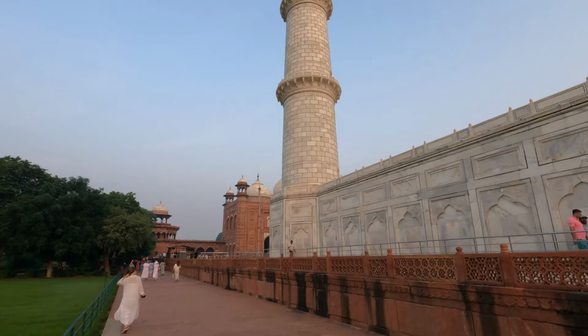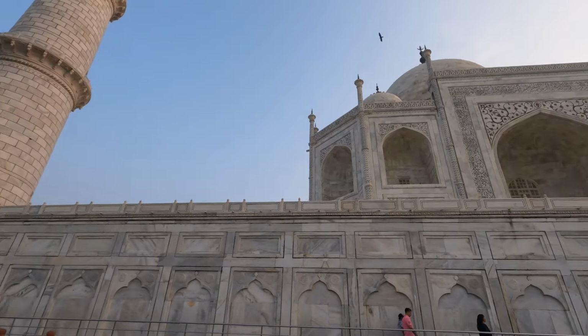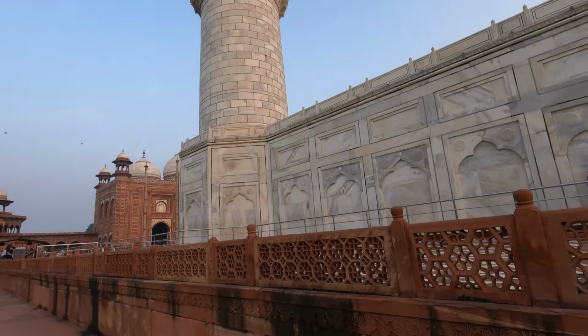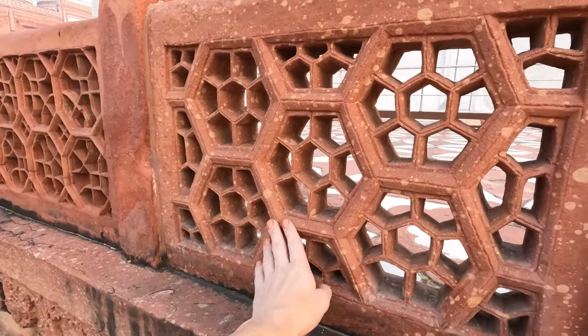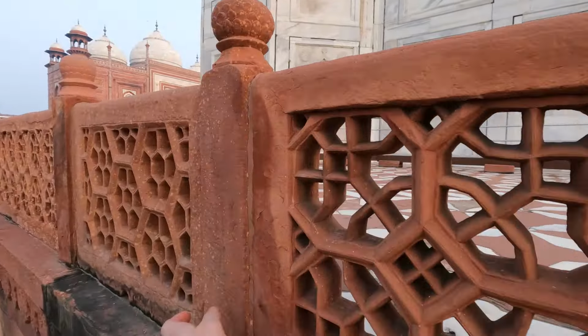Yeah, it looks like marble. I'm not sure about the material. If anyone knows, let me know in the comments. It's got a marble-esque look to it for sure. And then you've got these walls around here, which, yeah, it's got a brick-like touch to it.